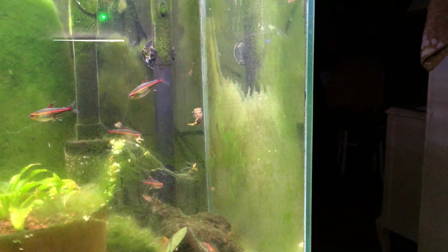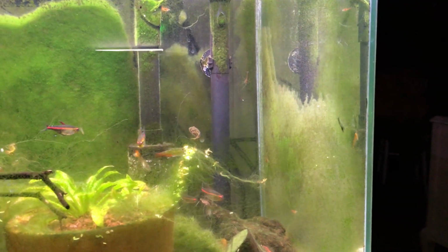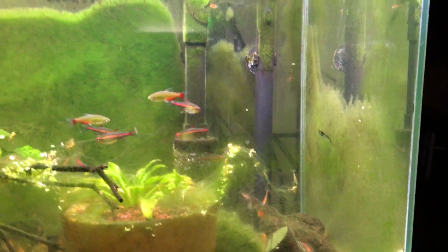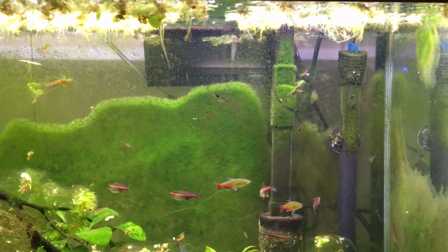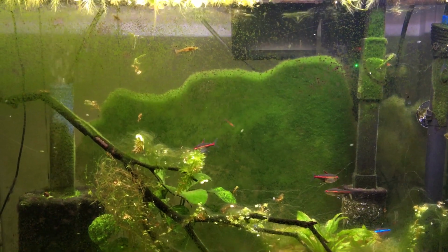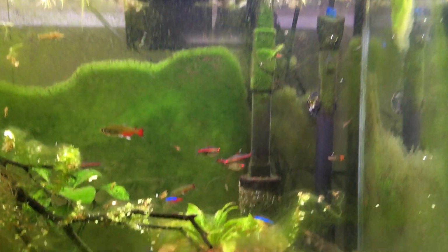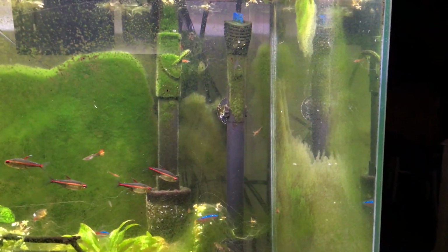And she is not interested in them at all. I think she's looking for snails, even though I just fed them. I fed them about, I don't know, an hour ago. So they're happy. But anyway, I just wanted to show you that you should try things to see if they work for you. And maybe they will, maybe they won't. And I'm happy that these work here for me.